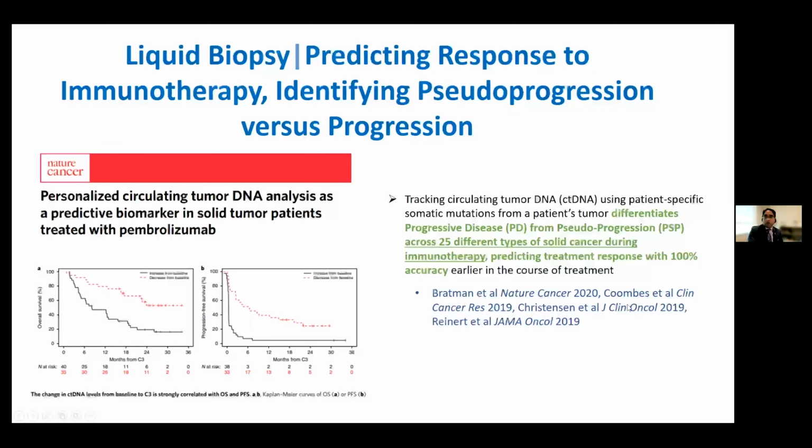And hence we also have data from other analyses showing that tracking circulating tumor DNA can help pick patient-specific somatic mutations, which can help differentiate progressive disease from pseudoprogression that may arise in different kinds of solid cancers when you treat them with immunotherapy. And that can predict treatment response with very high rates of accuracy.